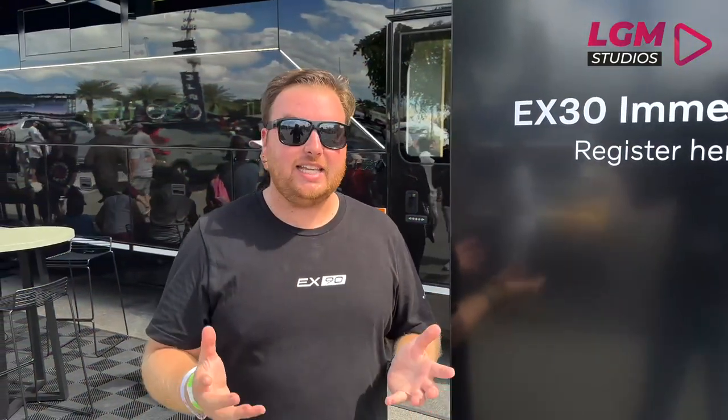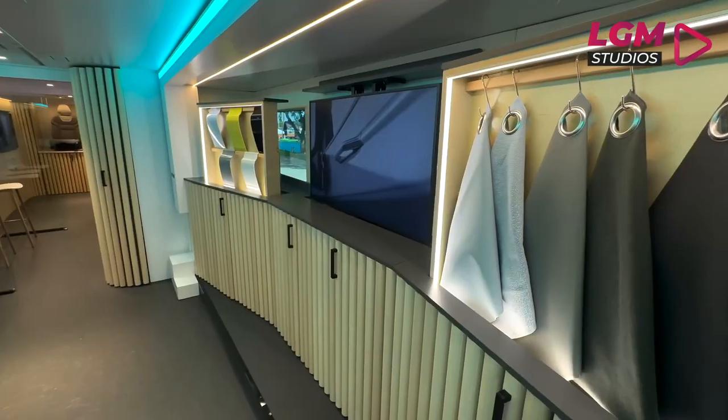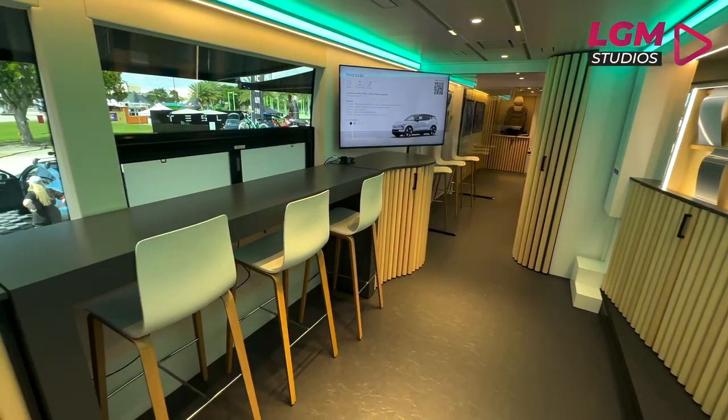All right, so we've got the EX30 immersion that is taking place here at the Electrify Expo. It talks about the latest product that's coming out from Volvo, the EX30, our espresso shot of Volvo. And inside, guests will be able to learn about that car from the design, technology, and the sustainability that is focused on that car itself. So guests can register, go through the experience, and learn more about that future product.